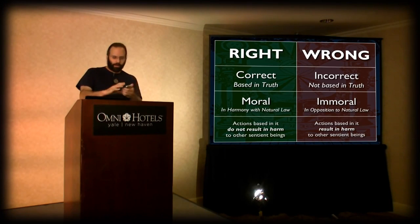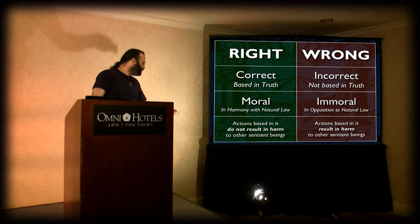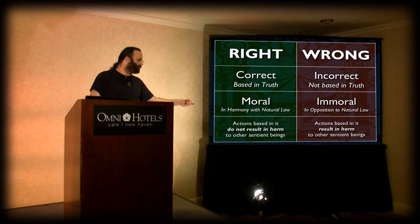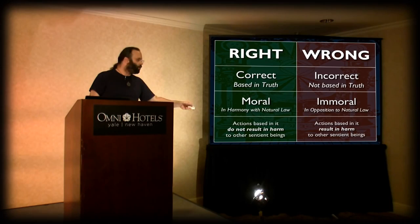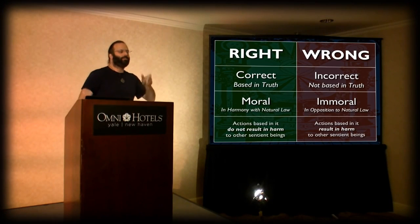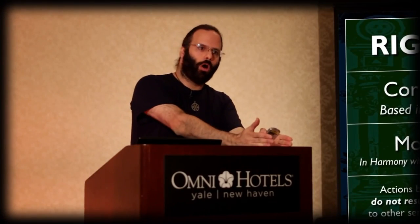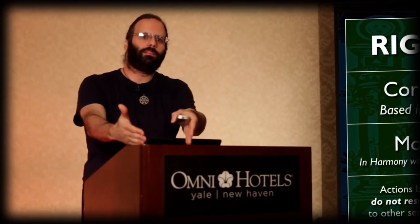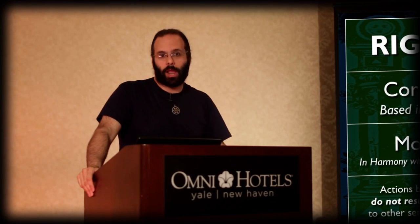Because in reality, to even start this, what have we based this definition on? Actions based in it do not result in harm, right? That's the negative of another definition. Well, it's the negative of this definition. So you can only actually define a right by knowing what a wrong is. A right technically cannot be defined outside of the negative. A right can only be defined apophatically, meaning understanding what a wrong is and then stating that it is anything that falls outside of the parameters of wrongdoing.